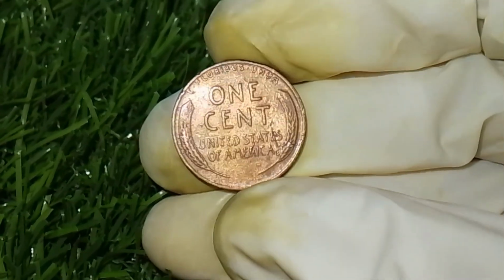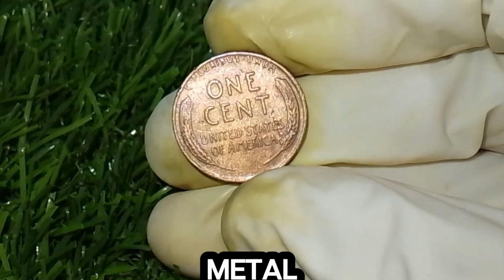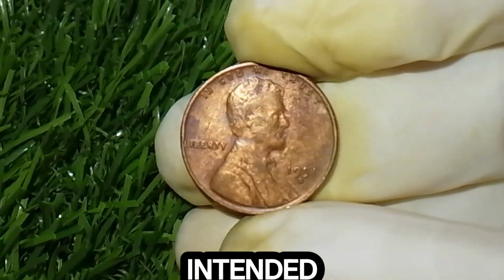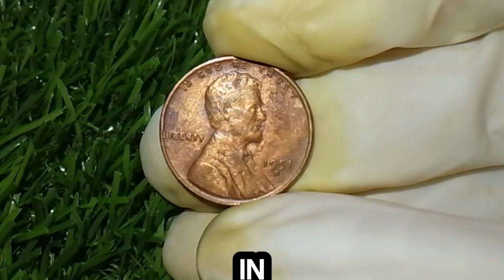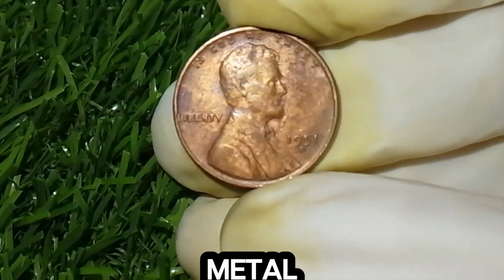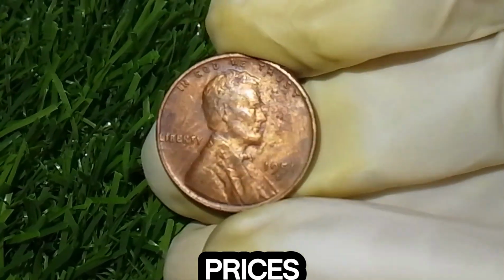treasures. Furthermore, the 1951 wheat penny has been associated with off-metal errors, where a small handful of coins were allegedly struck on planchets intended for other denominations, such as a dime or foreign coin blank, resulting in a penny that weighs differently or carries unusual coloration, and these rare off-metal pieces are among the most sought-after anomalies in the hobby, with record-setting auction prices driving the story of this coin's immense value.